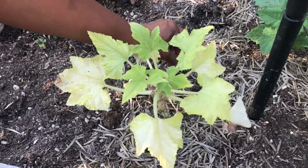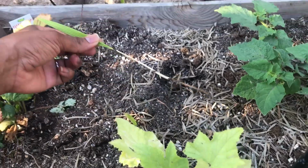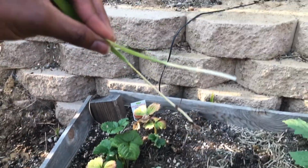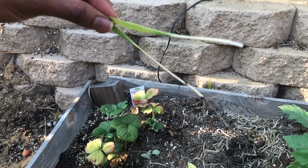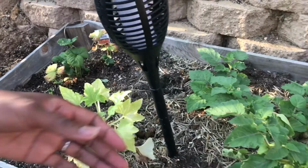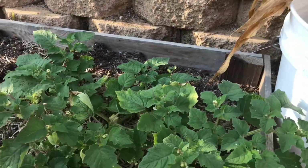Is this corn again? I think it is. How is this corn getting everywhere? Okay, well, there's more corn. I'm not going to leave that in there, though. I don't think that's going to be a good idea. Take that out.